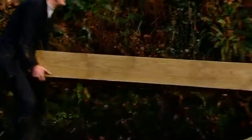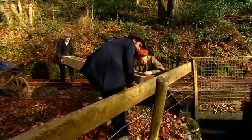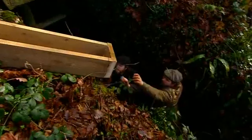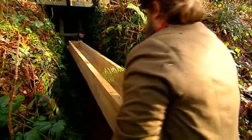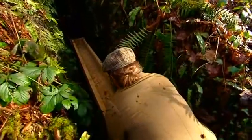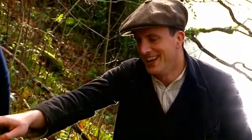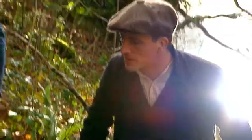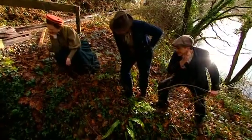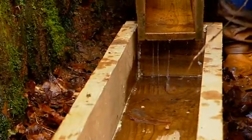The Edwardians had an ingeniously simple way of extracting this copper. The first job is to install a precipitation tank to capture water from the mine. Excellent. There we are. Poor Phil. Poor Phil. Phil is currently waist deep in muddied water, trying to organise a water flow. Here it comes. Oh, I can see it! We have water. Hooray! Dribbly.